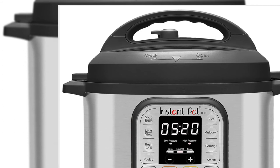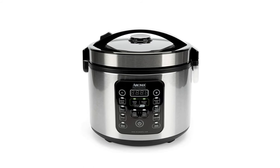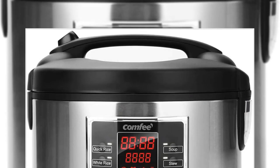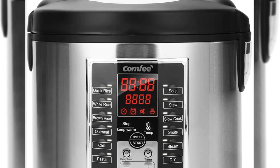4. Comfy 5.2 QT Asian style programmable all-in-one multi-cooker rice cooker. The Comfy 5.2 QT Asian style programmable all-in-one multi-cooker and steamer will make your weeknight meals a snap thanks to its versatile cooking abilities. With its 24 hours delay timer function that automatically sets itself to keep warm after cooking time is up, you can plan your meals ahead of time on busy days.